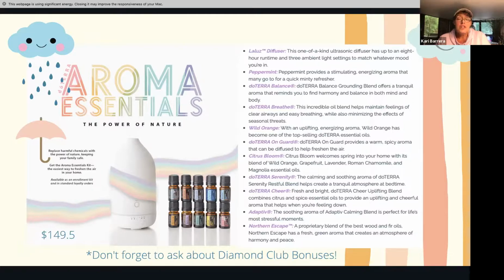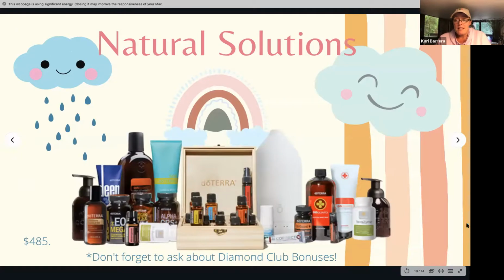So be sure to check this out, reach out to one of us to snag one of these. Now, guys, this is not going away, and neither were the wellness kits. You can get them in April, but you can also get them later. This is a new introduction, which I think is really exciting. It's spring and we're getting all the springtime goodies.